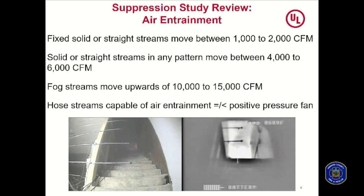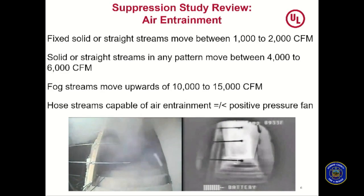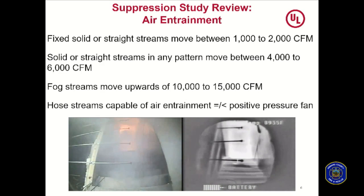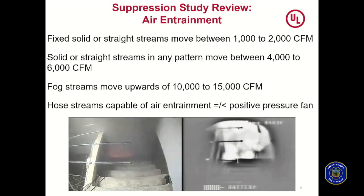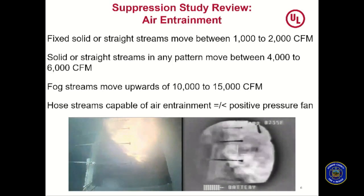So when you start to hear these values, what can we compare that to? When we're moving as much as 10 or 15,000 CFM of air, we're now comparable to the same amount of air you'd be moving with a PPV fan. So we are capable of moving as much air with our hose stream as we would by putting a fan at the front door. So we need to be figuring out how this plays into our fire attack.